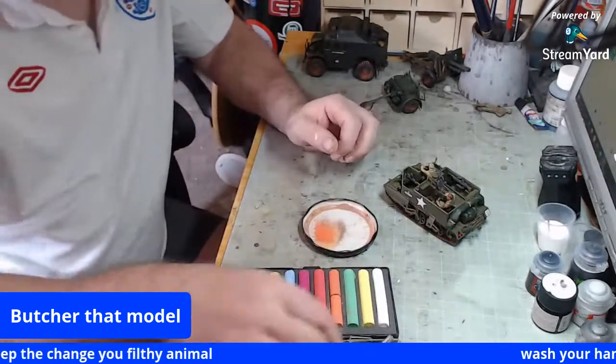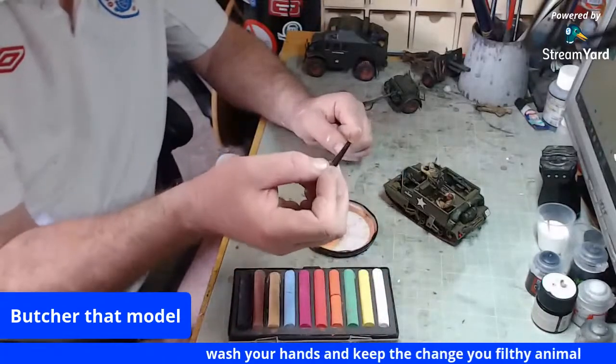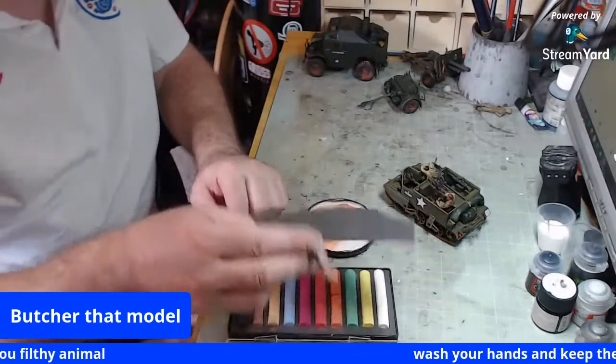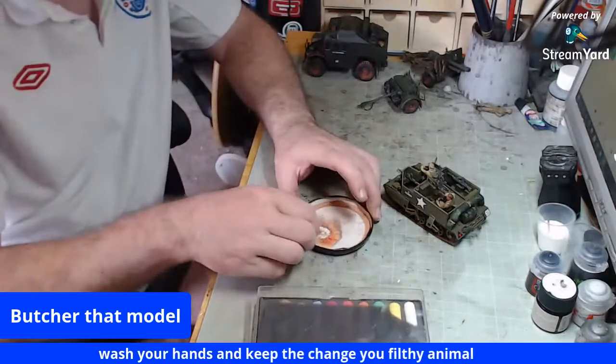Right, and I'm just going to get one of these. This is a makeup applicator. That's all it is. You can buy a pack of 50 for £1 or $1 in Dollarama, or £1 in Poundland. I'll just mix it.